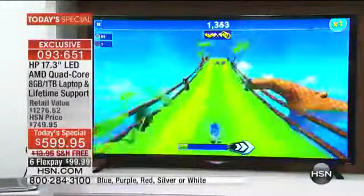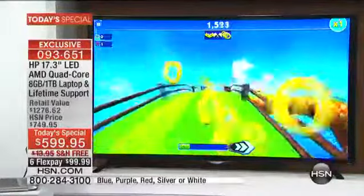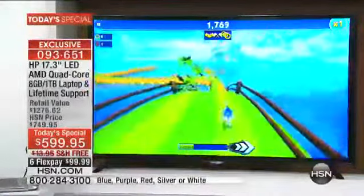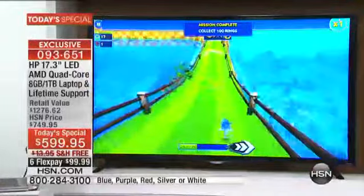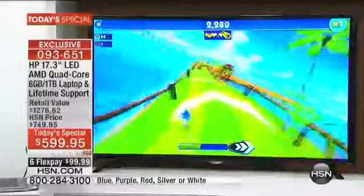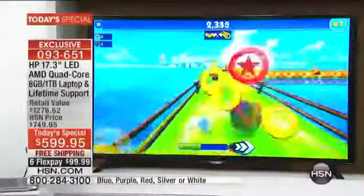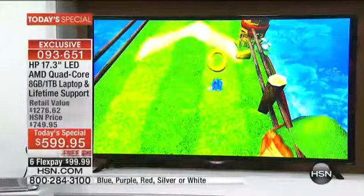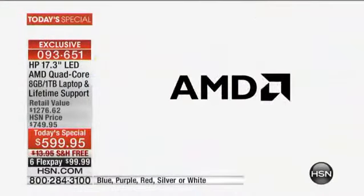The graphics are awesome, and you can see when you play them on a big screen television, they are just all the better. Now, when you consider that you've got a computer with this kind of screen, with this kind of graphics card, it really starts to all add up to something special. Let's talk about these graphics and how they apply to other things for a minute. We have a little pre-prepared video that we're going to show you right now.